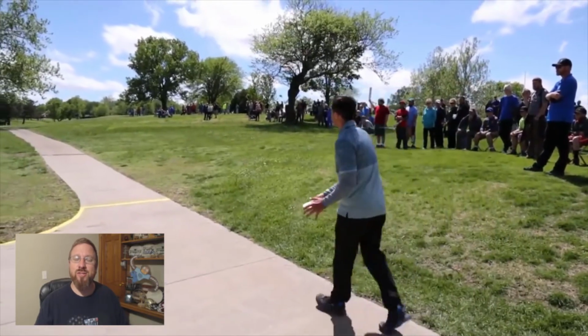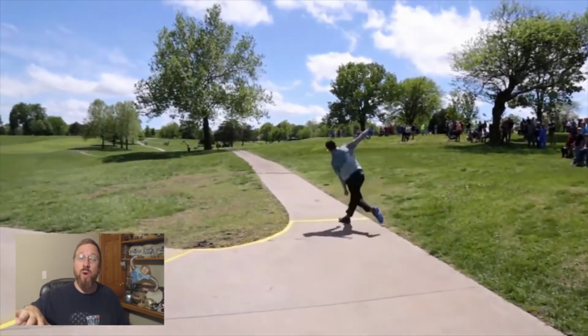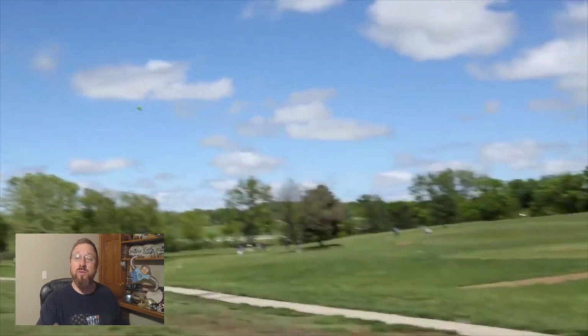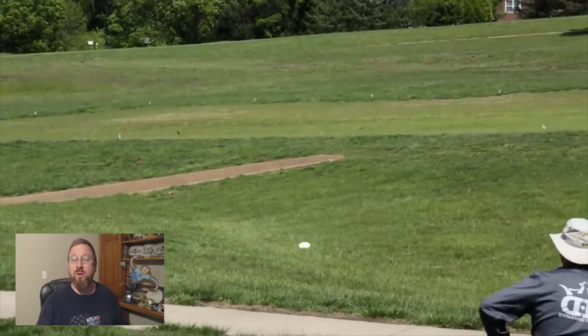Now we've got a little bit of helping wind, and so Paul is going to go with the big hyzer here. And you can see he puts it out way to the right, up high, tons of power, and because of all of that power, he is able to get it back in bounds and also far enough to be able to attack the hole for birdie.